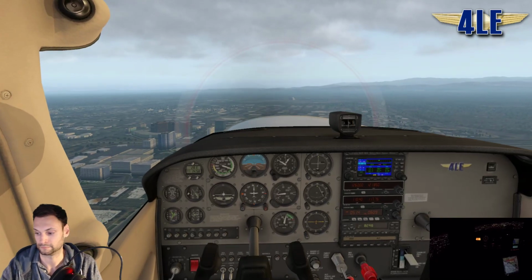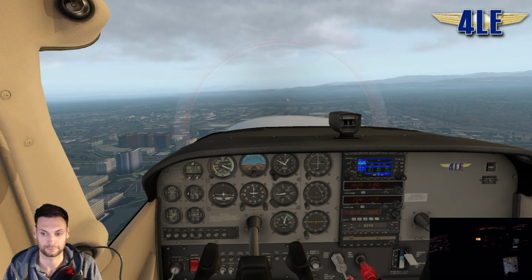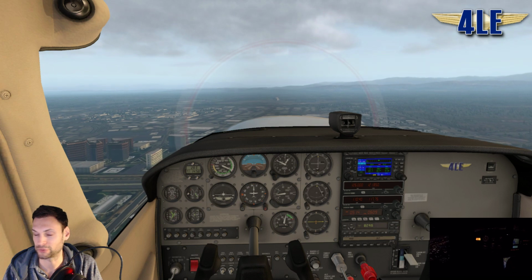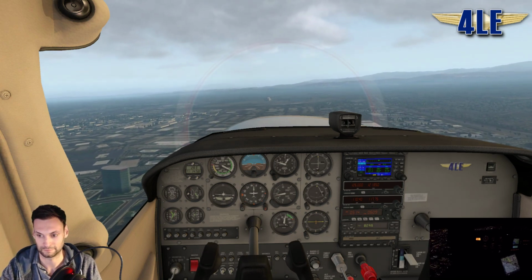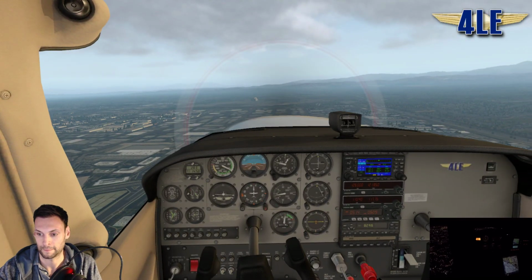Lights are on? Yep. Cool. Okay, so we got mags, master, lights are all on. Power set. Fuel's on both. Cut off is in. That's awesome. I think I'm a little bit ahead here. So what street are we over right now? We're over Jamboree. We sure are.